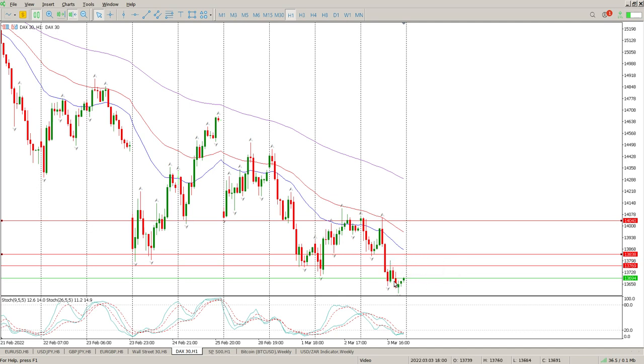Just bear in mind this may turn out to be a double bottom as it forms, and if that is the case, then you just need to look where price will go based on that, and that would be all the way up basically to this area here. So that would be around 13,957 or 14,000. So another attempt at 14,000 is possible today.